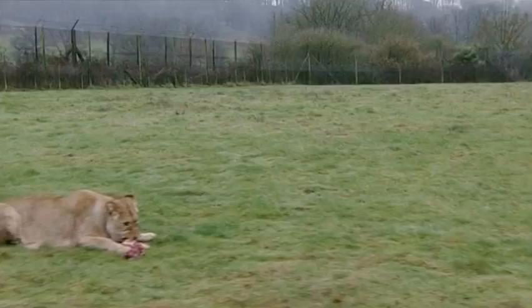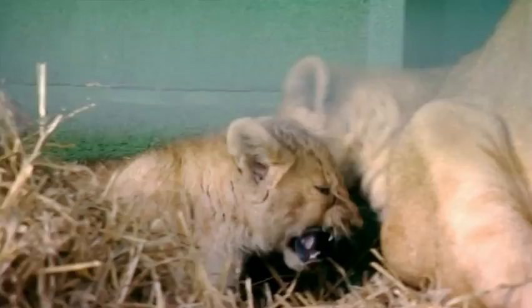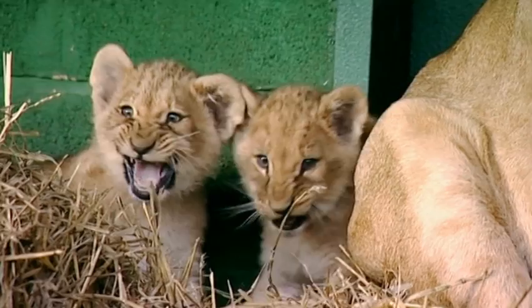The adults in a pride always feed first, but Mafui fathered two cubs a few months ago. We'll catch up with Darren when he meets them and their mum later on.